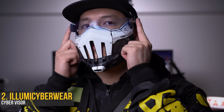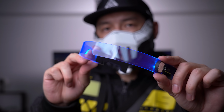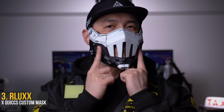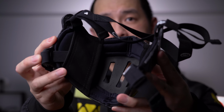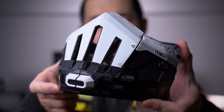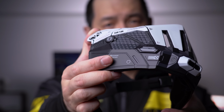Then for some added flair, this is the Illumicyberwear Cyber Visor, a simple plexiglass that's folded around like sunglasses, but with a button-powered LED on both sides that illuminate the whole panel. The mask itself though, from RLUX in collaboration with QUICCS, was a limited run from a world of custom design pieces I discovered in my search for all things futuristic. Even as something designed for show, they put so much thought into the design, cushiony interior lining, plenty of adjustability in the straps, and some serious detail work I know y'all can appreciate.